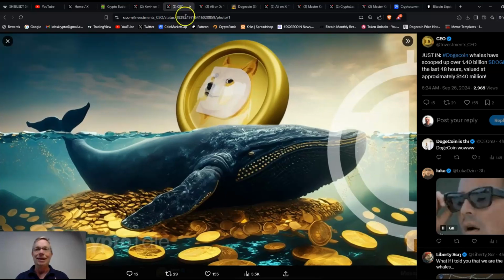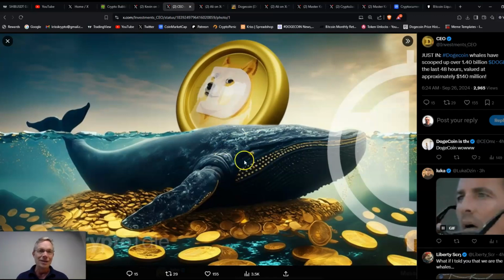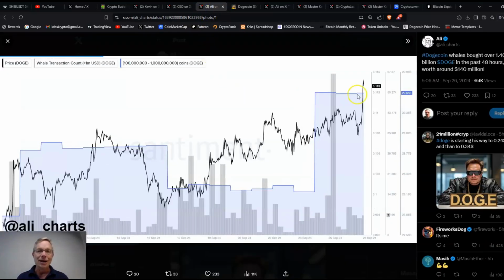That's what I see. Again, what's going on? Well, CEO says Dogecoin whales have scooped up over 1.4 billion Doge in the last 48 hours. So the whales are buying. The whales are continuing to accumulate because they see what Doge is doing and the potential that Doge has going forward. So we have whale activity. Ali has pointed this out on this chart here, where we've got big whale buying, which is moving the price upward. So this is huge going forward.